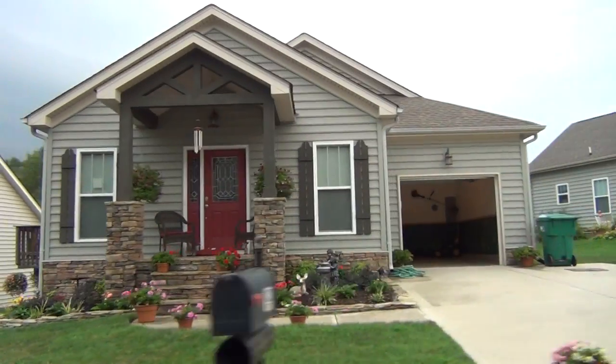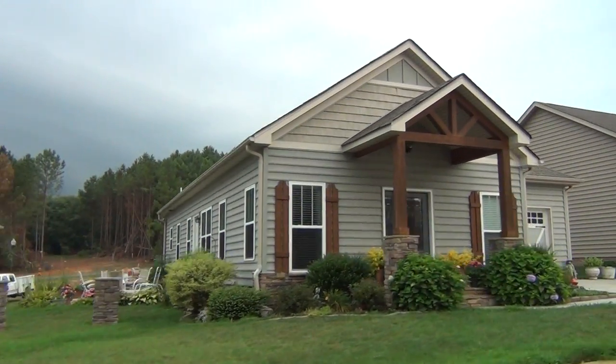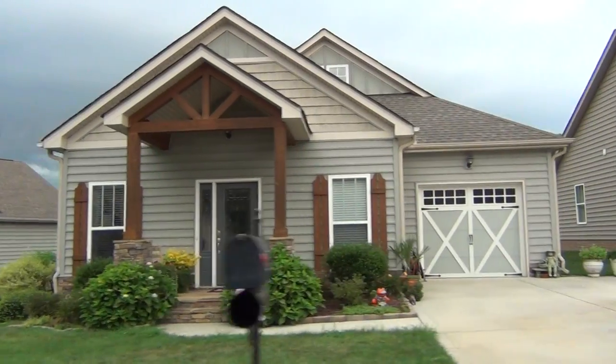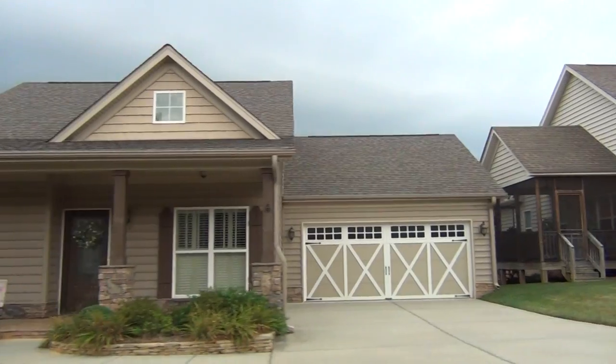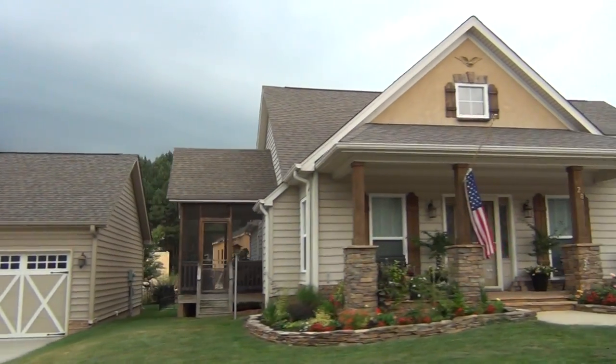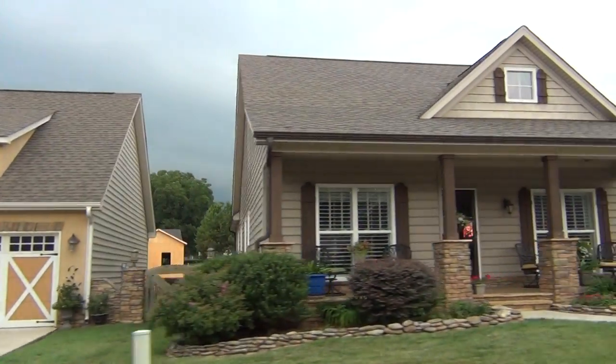These are actually custom builders, two guys that have gotten together for this product. So you get the same kind of quality as custom builders, but they're building a 55 plus product that is obviously quite popular. Looks like a lot of people live here, a lot of people have moved in and are happy with it.